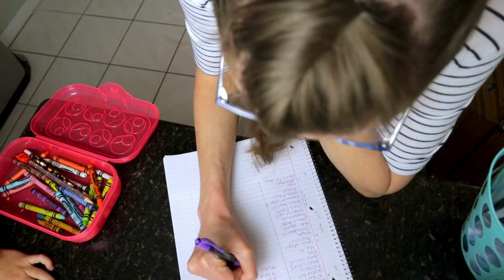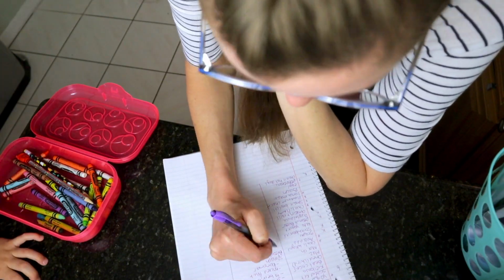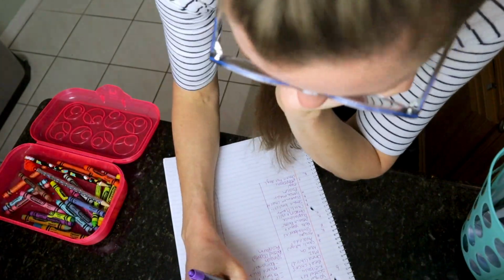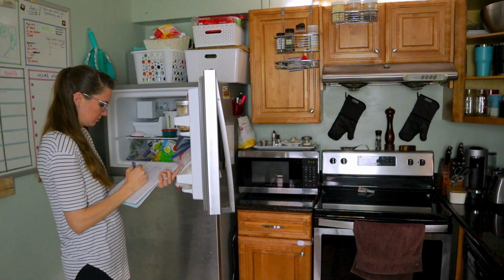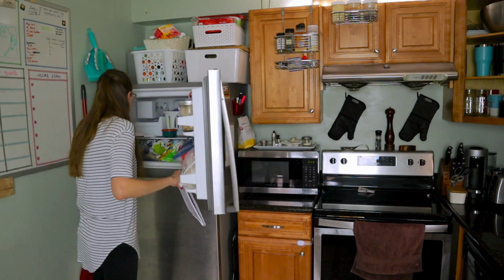Applesauce. Friday is going to go on the fourth day. Okay. They just gave me stars.